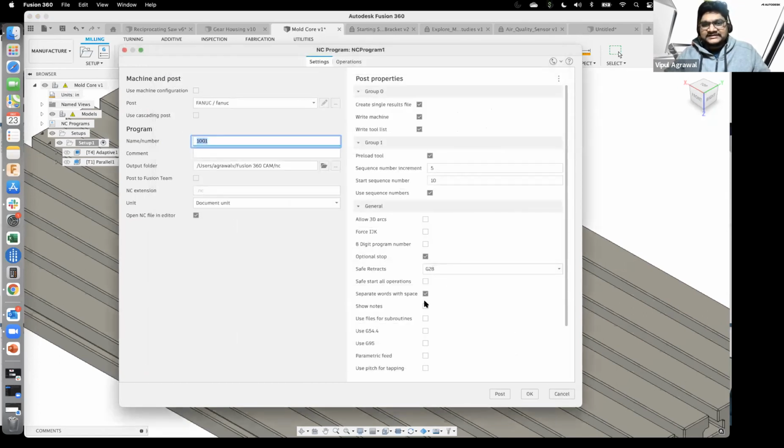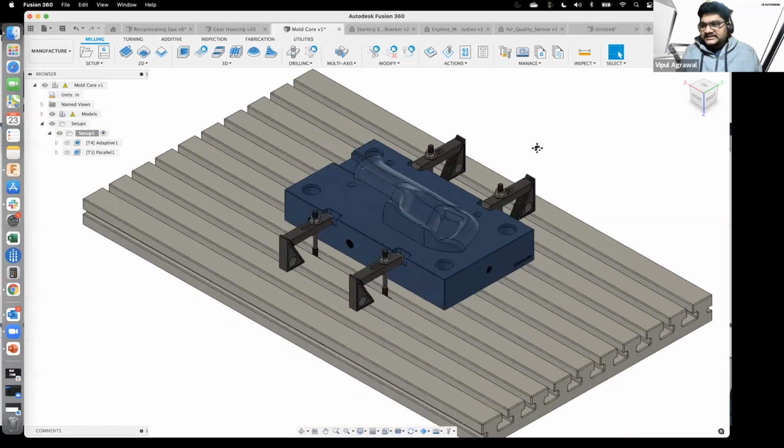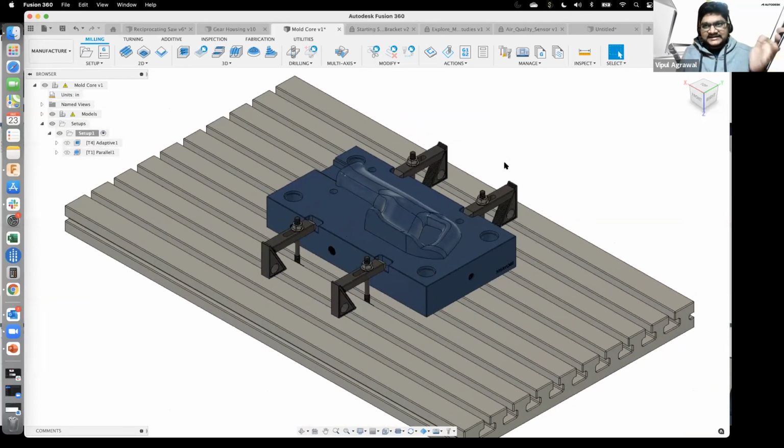Once this is done, you can get the post, or even if you cannot find the post, or if you want to check the post, you can reach out to any one of the Capricorn guys and they will help you. Apart from this, once all these things are done, the CAD, CAM, CAE part, you can invest your time in innovative thinking. What does innovative thinking mean?